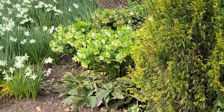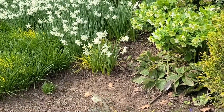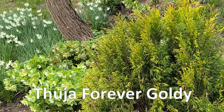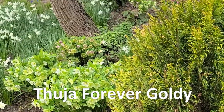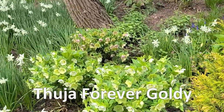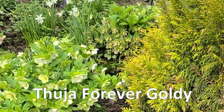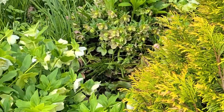Lots of little plants are just beginning to come, like these ornamental grasses, but right here in front of me I wanted to show you this is the 'Goldie', a golden arborvitae that deer don't browse on, don't eat, and this is one that changes color through the season. During the winter time it takes on a kind of bronze green color, and now as you see in springtime it's starting to put on fresh bright yellow color too.